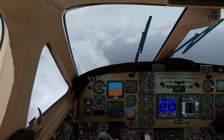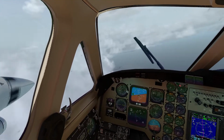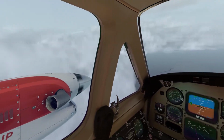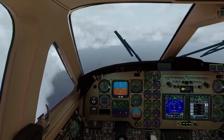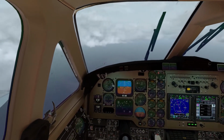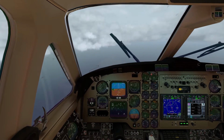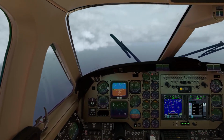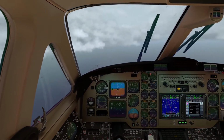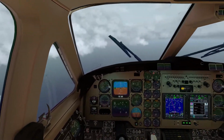These thunderstorms are going to be a problem. I'm going to have to kind of skirt around it. Yeah, definitely going to be an issue trying to get into here. I want to get under the clouds. Getting under the clouds is going to be an important thing for us to do. The weather just kind of updated like mad, you know? It's all good. Just going to maneuver around, try to get in there, and see if we can't land it alright.